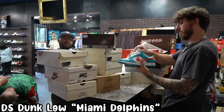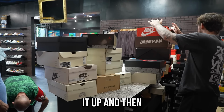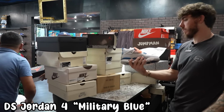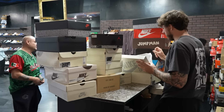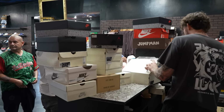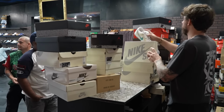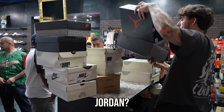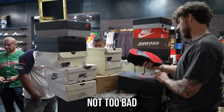Miami Dunks. Do you guys have prices in mind for everything? Alright, so I could just add it up and then go from there. Military. How many are there? Might be all separate, okay. Sure. Very nice. Cool. Just the used Jordan 5. 5 low. Okay. Not too badly used.